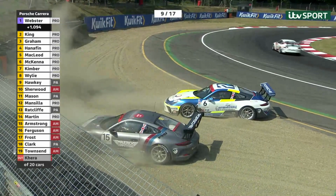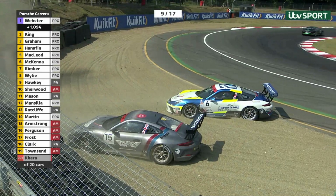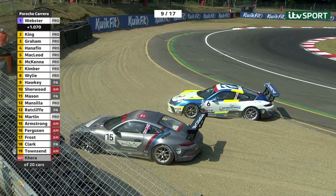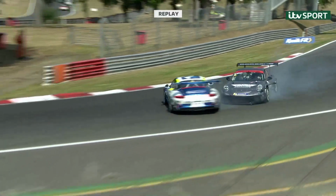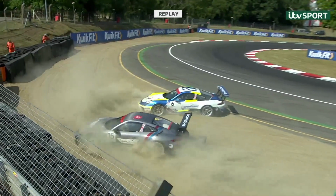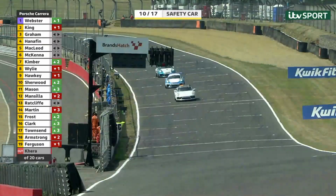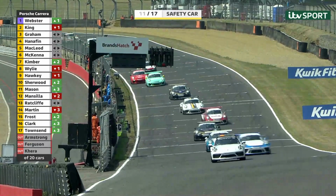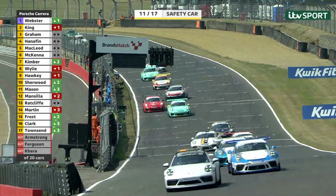Two off up at Druids, one of whom, number 6, is Justin Armstrong, the other is John Ferguson, and this, I fear, is going to be another safety car period. Yeah, it will have to be with the cars in a dangerous place. Oh, it was Ferguson trying to get up the inside of Armstrong, and the inevitable happened. Eventually, Harry King too far back to be able to challenge. Well, now Harry has another chance thanks to this second safety car period.